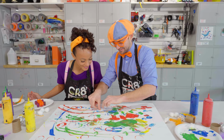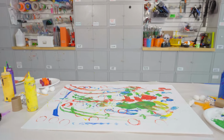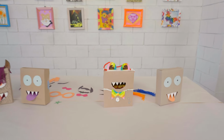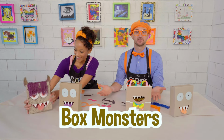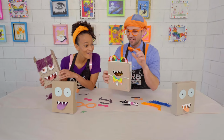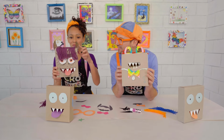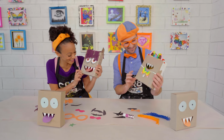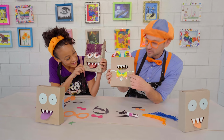Okay, here you go. Like box monsters. Whoa, they're so silly looking. Oh yeah, whoa, look. The eyes are on top of the head. Whoa. And whoa. Look, this one has horns. Whoa. And sharp teeth. Ooh, and this one has rainbow eyes. Whoa. And a bow tie just like me.